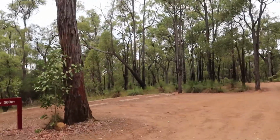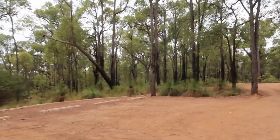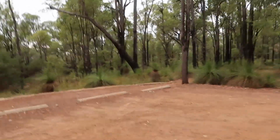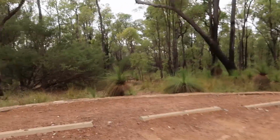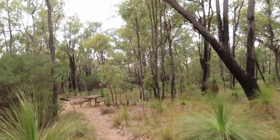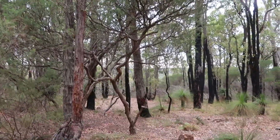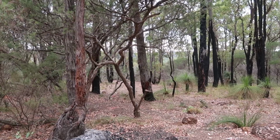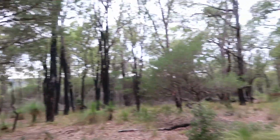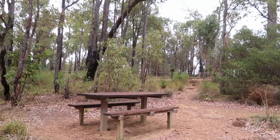There are picnic tables here. There are actually fire pits. There is a toilet down the end there, a drop toilet. So they're set up like campgrounds. They've got little spots. See, there's the fire pit. I actually put my tent just down through there, so it's not visible, but it's a nice little clearing. Yeah, it's just a lovely little camp spot.